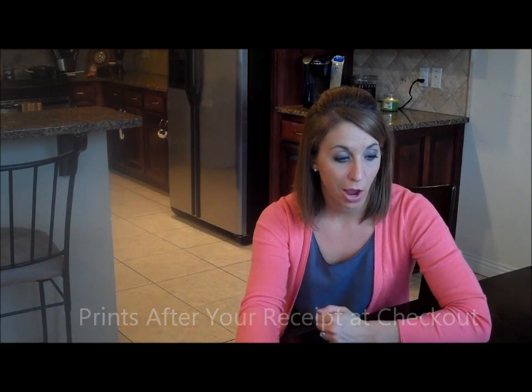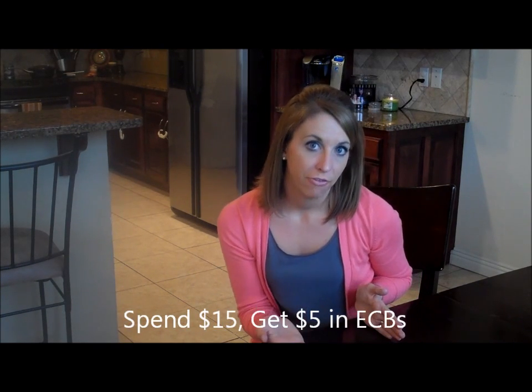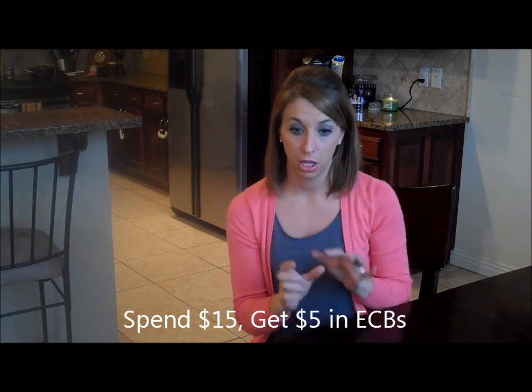A few things that you want to know about CVS: start by signing up for that Extra Care card. It'll give you 2% back on a lot of your purchases. Also, you'll get Extra Care Bucks, which are also referred to as ECBs online, and they're basically those little tickets that print out after your receipt. You want to save those because they're like money. Another thing to keep your eye out for is in the CVS weekly ad, you will find promotions listed. They'll say something like: spend $15, get $5 back in Extra Care Bucks, which are those ECBs that print after your receipt at checkout.